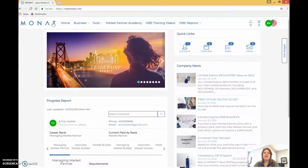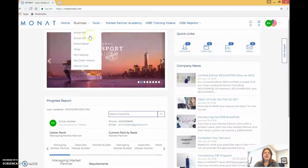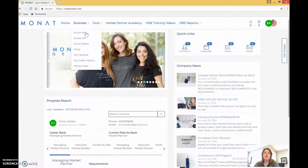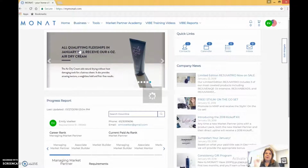It just gives me the overview of everything. And if I go into the business area, that's where you can enroll a new MP, enroll a new VIP, or if you just have somebody that wants to order retail, you can do that there. That also is where if you want to order products for yourself, you'll do your shopping. Let me just go into the shop right now.